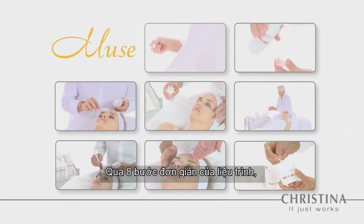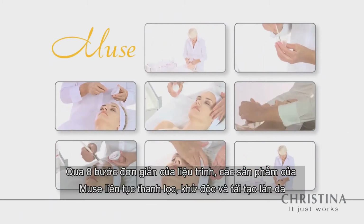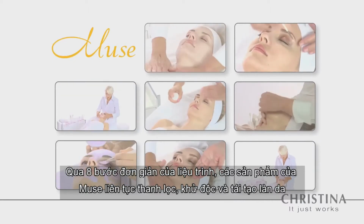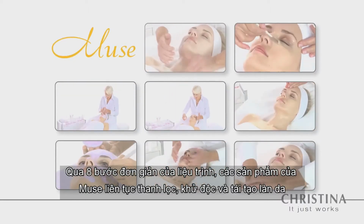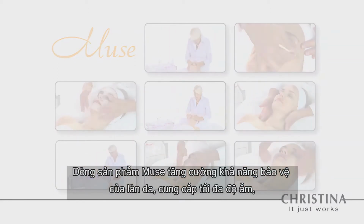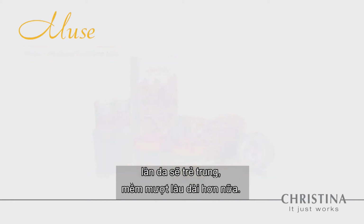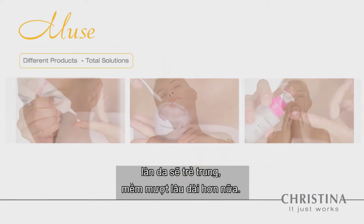Through these 8 simple steps, the inspiration of the Muse treatment line has purified, detoxified, and revitalized youthful skin. By strengthening the skin's natural barrier and enhancing hydration, the Christina Muse keeps young skin looking younger much, much longer.